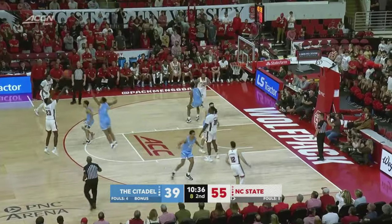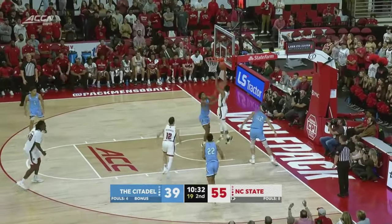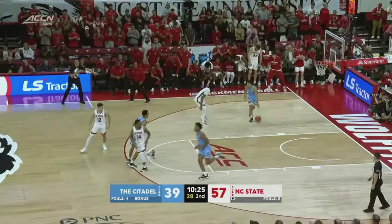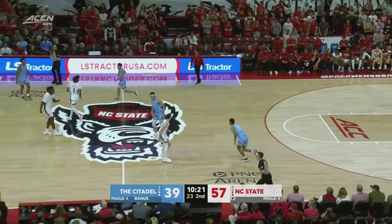Playing with those three fouls. Double comes, Diarra again, not to be. There's Morcell, his first basket. That's the effort you're always going to get out of Casey. He's always in there battling. Doesn't matter if he's not the biggest guy on the court, but just in there battling, gets the offensive rebound and finishes.